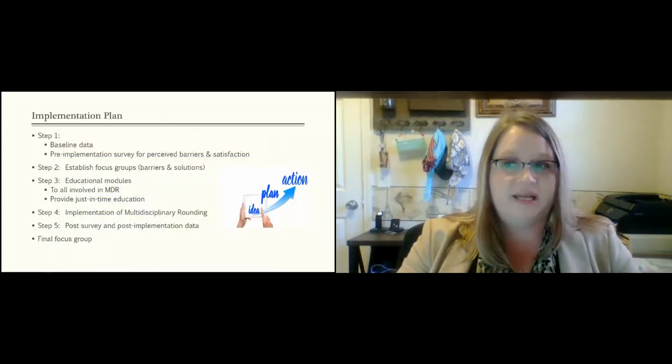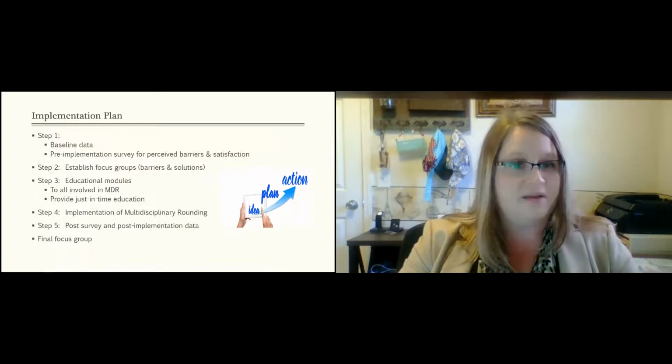To implement this plan, I will utilize the following steps. Step 1 would be gathering baseline data and then implementing a pre-implementation survey for perceived barriers and satisfaction. The second step is to establish the focus groups to discuss potential barriers and solutions. The third step would be education. So that would be provided to everyone involved in the MDR, and we would also provide just in time education before the actual go live date.